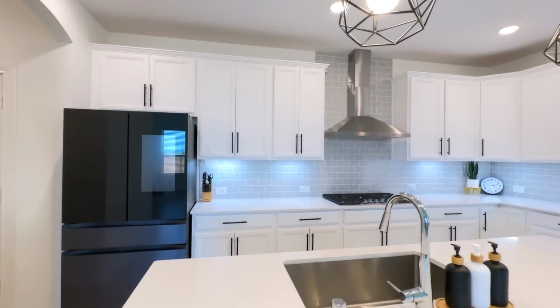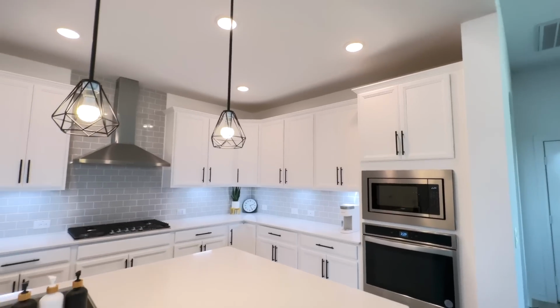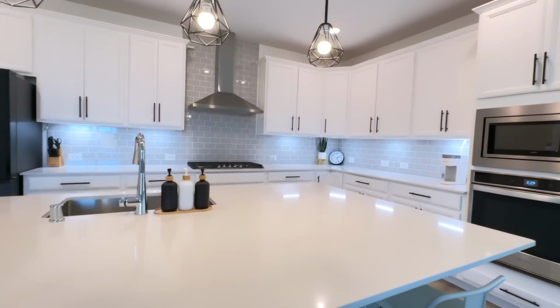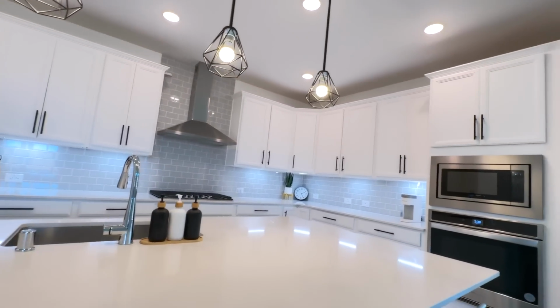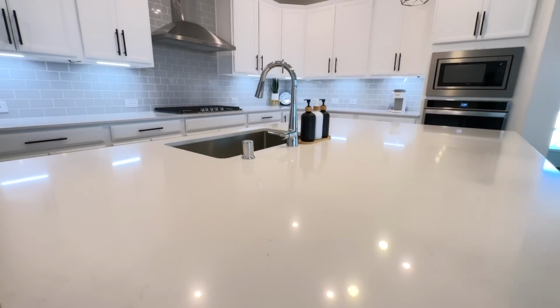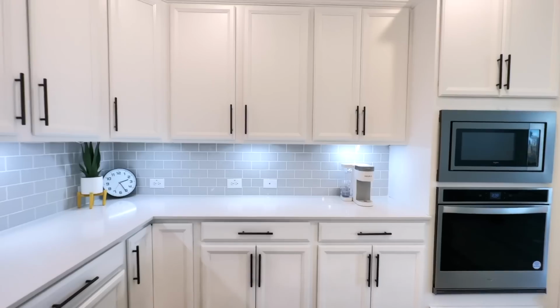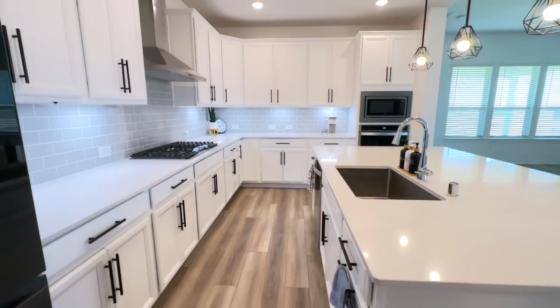Hire me. I'm an interior decorator, okay? I tell you, I'm an interior decorator. Guys, what do you think? And thankfully our fridge came as well, so it just fits. Oh my god, I'm so happy. What do you think?